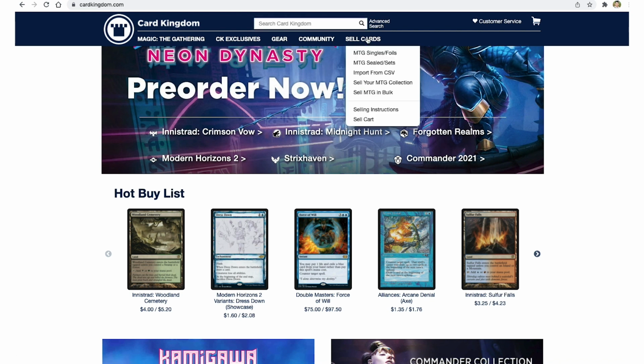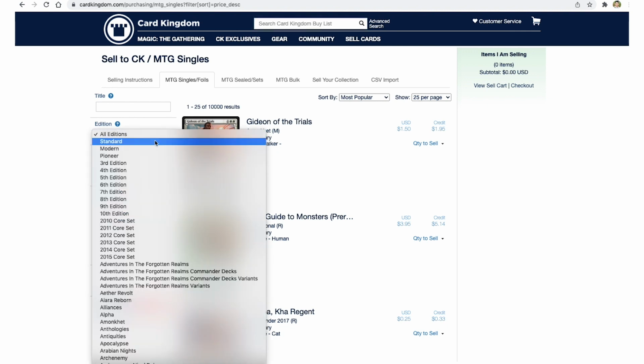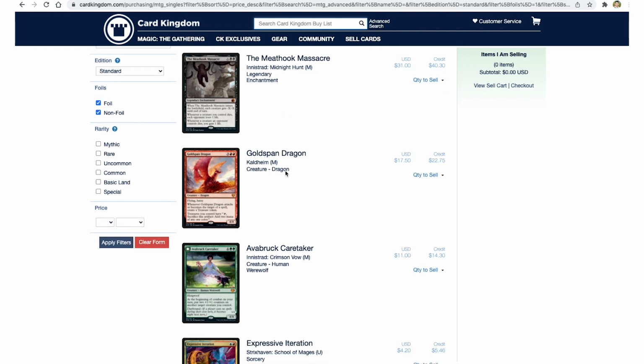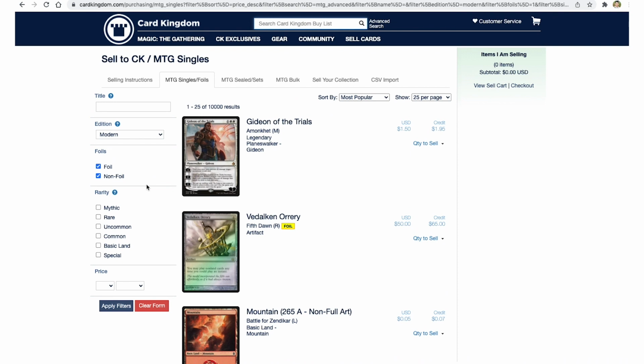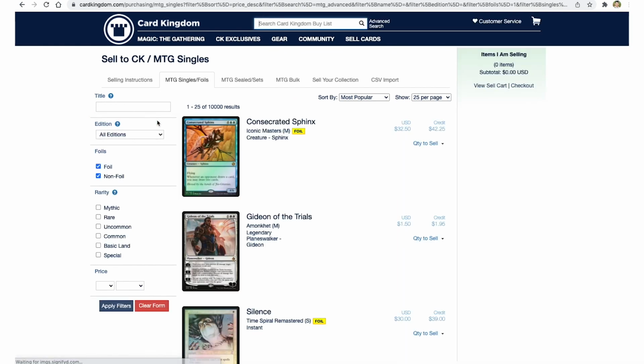So if you go to sell cards and then you go to MTG singles foils, that's where you can see all of the cards that they want to buy. And I usually have it sorted by most popular. And if you're specifically looking to sell some cards, say from Standard, you can put in Standard for the edition and you'll just see Standard cards. Or if you're looking to sell Modern cards, you can go in and put Modern, and then it'll just show you cards from the Modern format. Now, usually I just do all editions and I sort it by most popular. And then I kind of scroll through and see if there's anything that I have to sell.